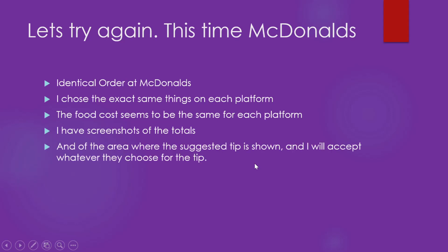I have screenshots of the totals and of the area where the suggested tip is shown, and I will accept whatever they choose for the tip. Whatever the default is, that's what I'm going to choose. Let's see what it all really costs on each platform.